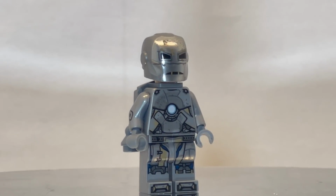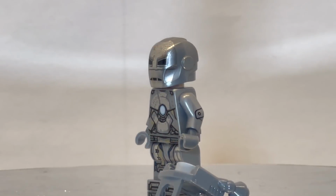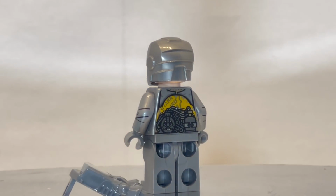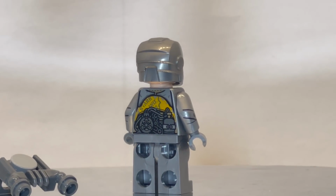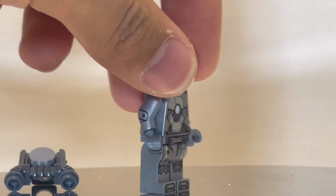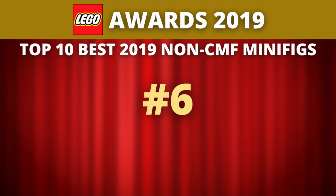Removing the jetpack piece, which originated with LEGO Star Wars but looks really good on this figure, you can actually see on the back of the figure you've got a Stark Industries printing as well as the portable arc reactor on the back there, which looks really great for the figure itself. And all in all, this is just one of the most detailed Iron Man minifigures depicting a classic outfit from one of his first appearances in the MCU. But with that, we can now move on to number 6.